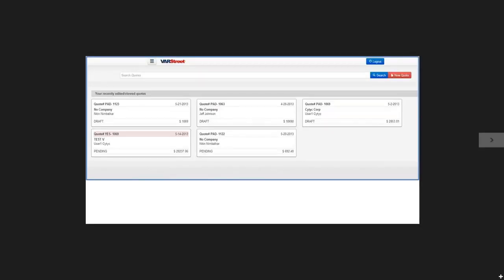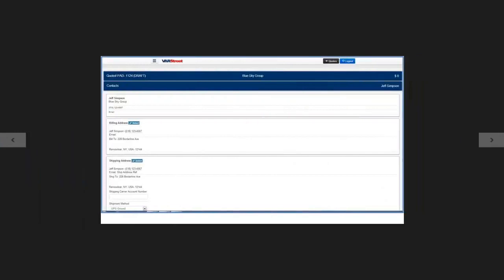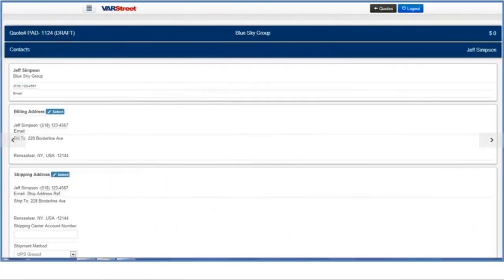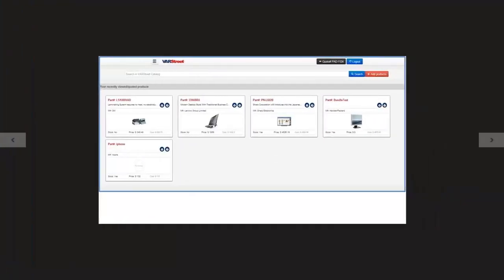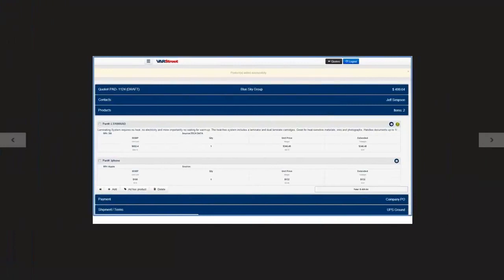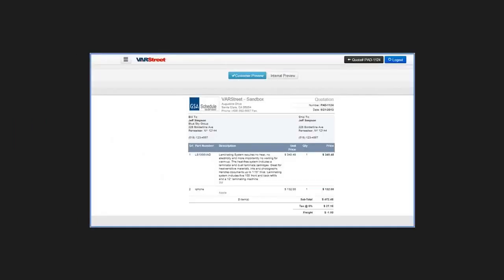VARStreet also provides you with A2Q, anytime, anywhere quoting, our mobile quoting app which allows you to create quotations on your smartphone and tablets. No matter where you are, you can always remain in business. Imagine going to a customer location and they need a quotation and you are able to produce it right there with visibility into all your catalog and pricing. Powerful, isn't it? Our study says that it increases your chance of a win significantly. It's a huge value add for your sales team.